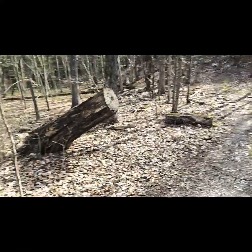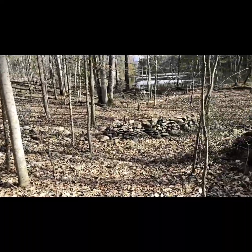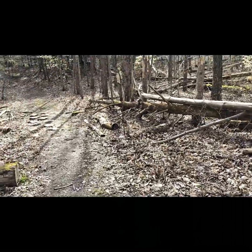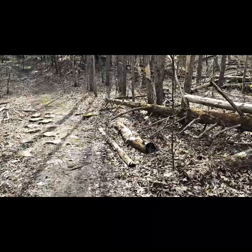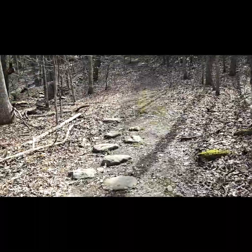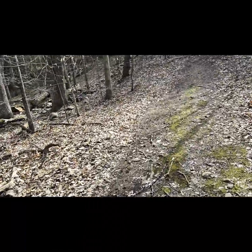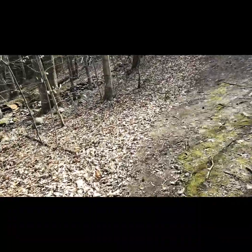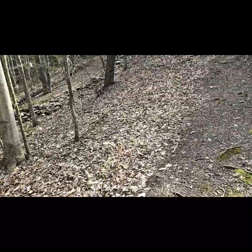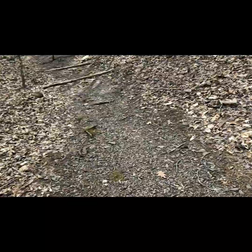There used to be an old homestead here, because look at the rock wall. So it's an old homestead. They used walls like that to indicate their boundaries, to keep their cattle in. These walls are probably 100 years old, definitely more. We have a lot of those up in New England. All right, we're going to keep walking here.